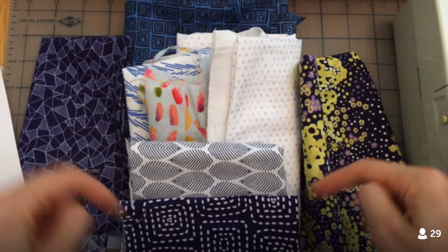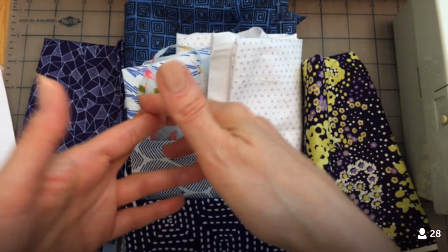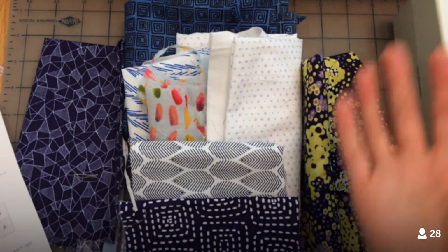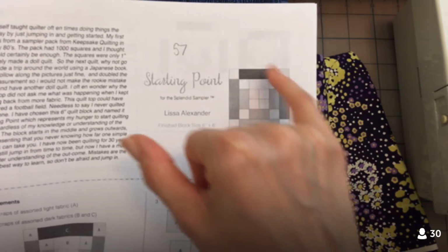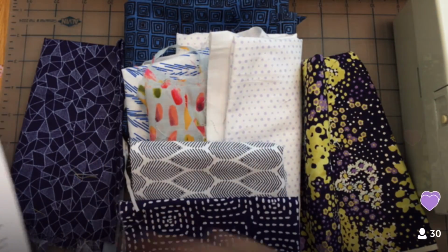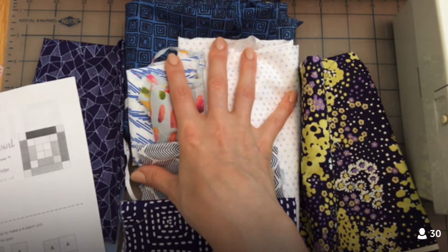And then I have these for the dark. You could use the same light color and the same dark color for the whole thing, or you could use different fabrics for the whole deal. I just thought I'd do 4 and 4. For these 4 big rectangles, I'll do 1 of each, and then for these small rectangles, I'll do 1 of each of these darks. I think that's my plan. So we'll start with the lights.